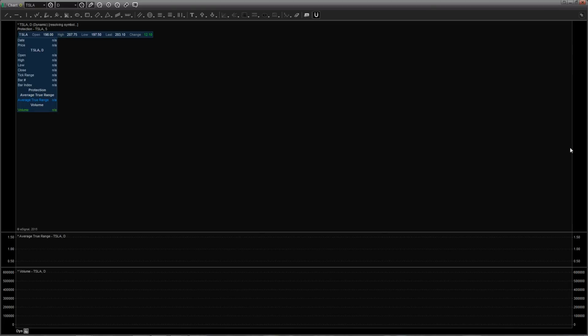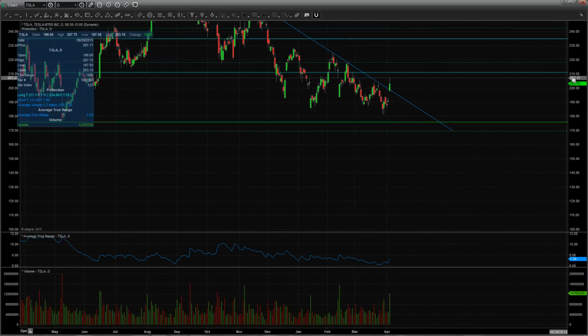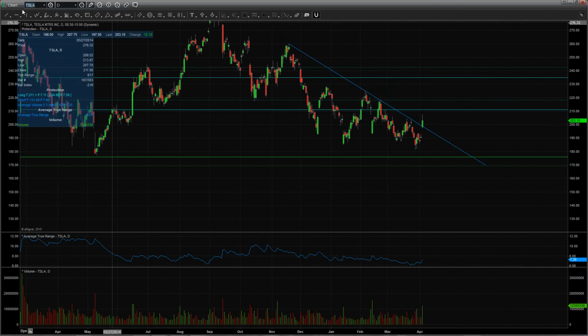So I do know that, and there are times that I will hold, but because of the resistance that you can kind of see on the chart right here around 204, 205, it was just safer to get out in my opinion, right? So 198.60 was a level. The trade ended up working well. It was a good gainer.